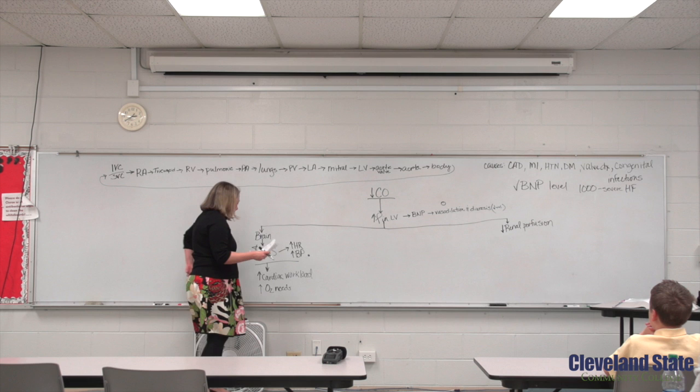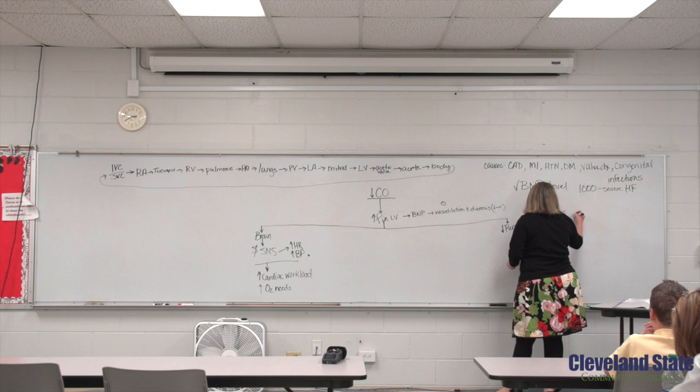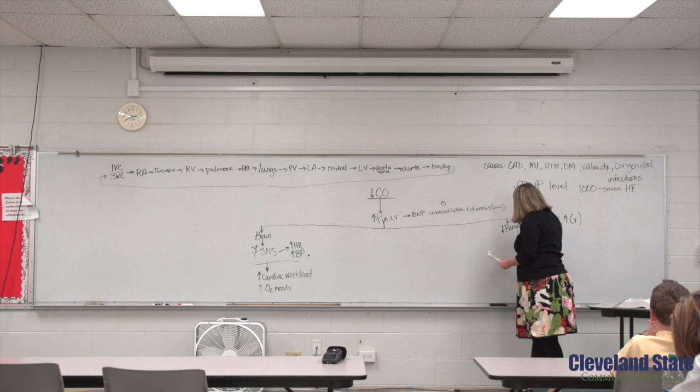Now over here, decreased renal perfusion, you'll see an increased which lab value? Creatinine. Now, what gets stimulated on this side?